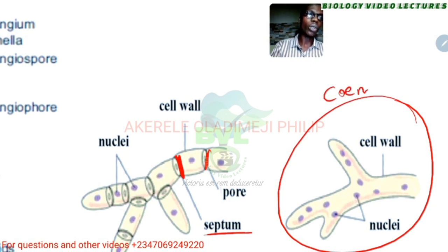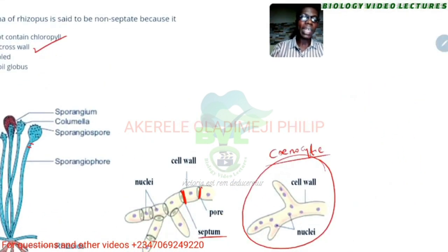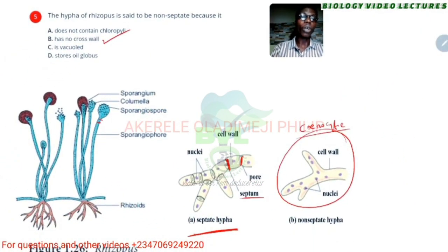Some books will call it coenocytic. It means the same thing as non-septate, so to say. An example of a fungus that is septate is the likes of penicillium. Right, that's an example. These things, like I said, are what we call the hypha, all those thread-like structures, so to say.